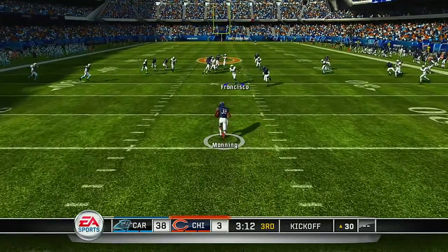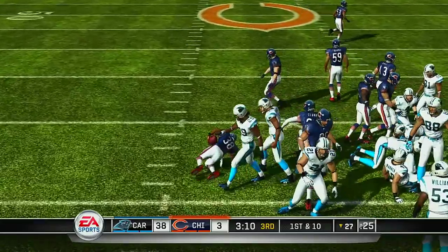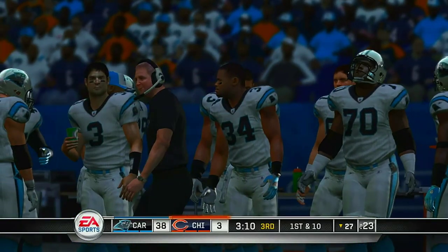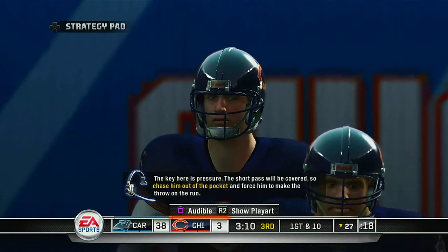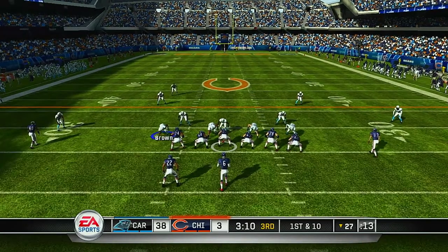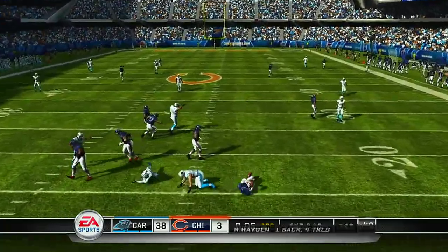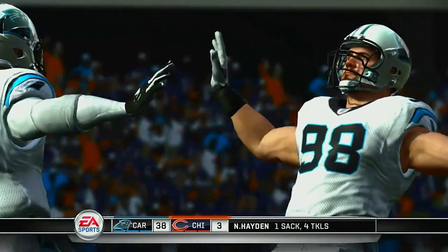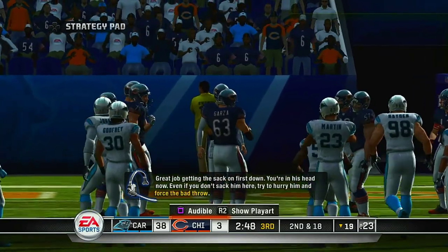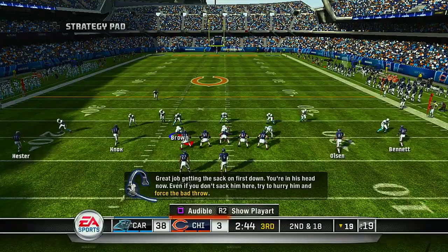Here we go. He'll return it from the 4-yard line. The defense is coming off that big play just a moment ago, so the momentum is on their side. Here comes the heat. That was impressively done by the Panthers. Job getting a sack on first down. You're in his head now. Even if you don't sack him here, try to hurry him and force the bad throw.